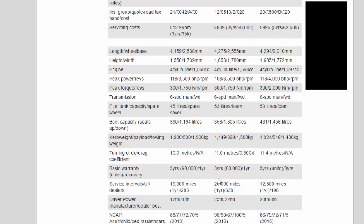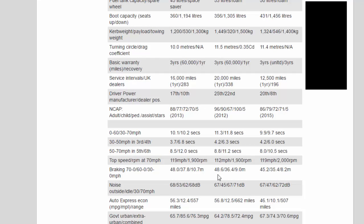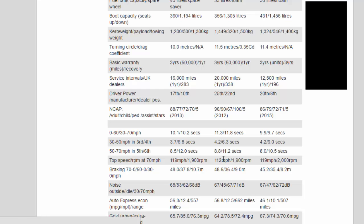Fuel tank capacity / spare wheel: 45 liters / space saver. 53 liters / foam. 50 liters / foam. Boot capacity, seats up / down: 360 / 1,194 liters. 356 / 1,305 liters. 431 / 1,456 liters. Curb weight / payload / towing weight: 1,200 / 530 / 1,300 kg.